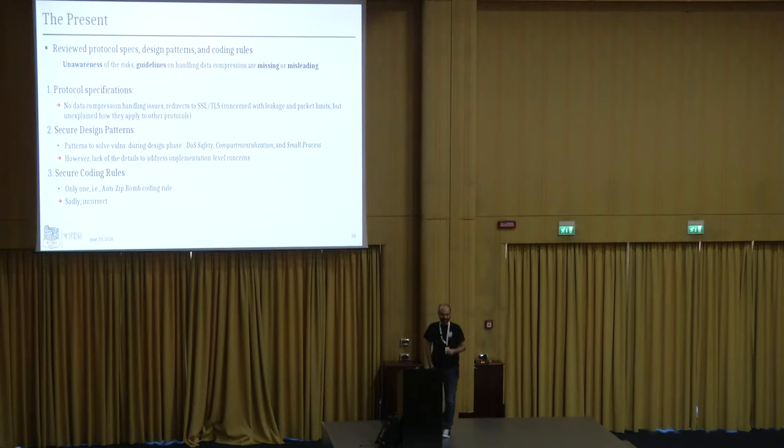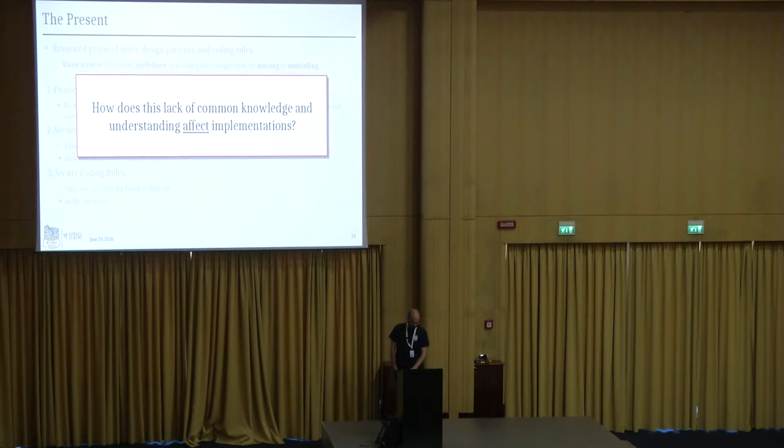But this code pattern was vulnerable. I'll show you also later in this presentation the specific vulnerability they introduced. And if any of you implemented an anti-zip bomb procedure according to that rule, please consider having a look at your code again. Now, that's the situation.